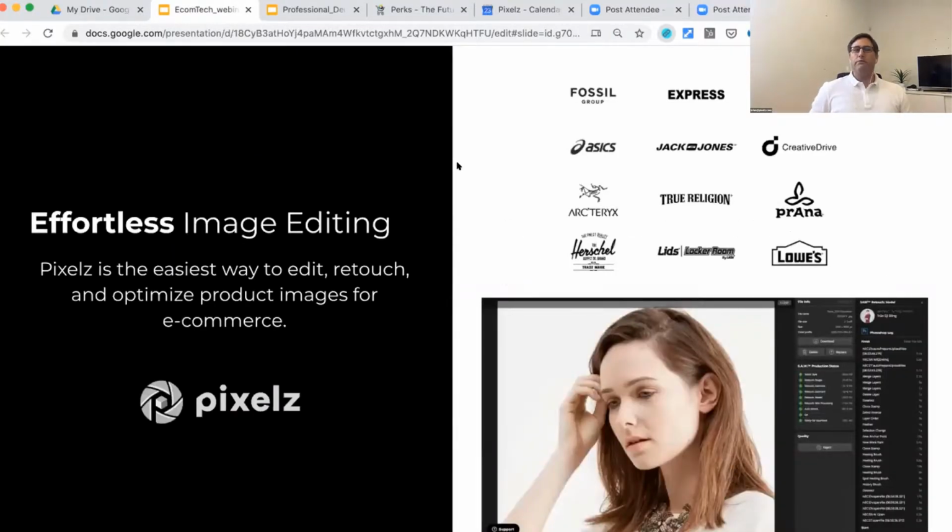Just a little bit about Pixels. We are an image editing service. We provide done-for-you image editing and retouching, and we like to say that we're the easiest way to edit, retouch, and optimize all of your product images. We don't do photography ourselves, but we work with close to 30,000 brands that are doing photography, either themselves in-house or hiring photographers. They send us unedited assets, and we're optimizing for social, etc.